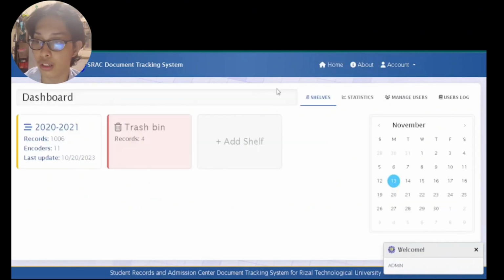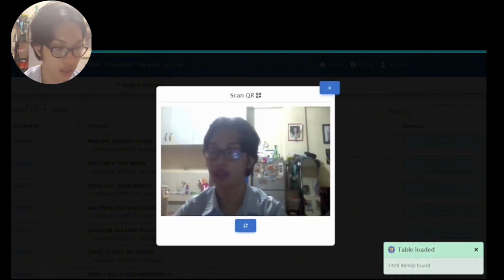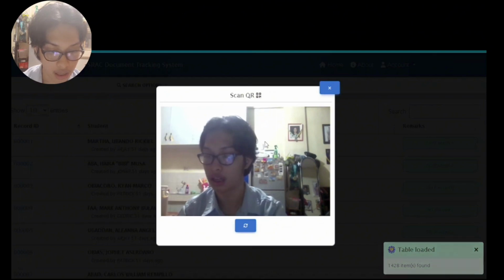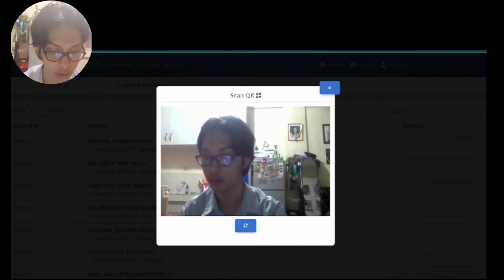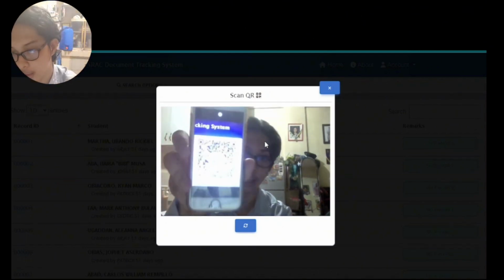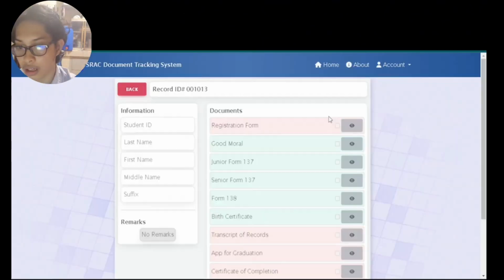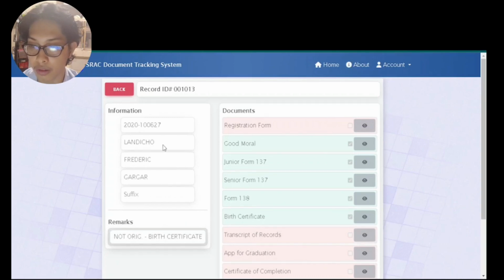And I will also show you one of the search features of our system, which is this scan QR. Let me just activate the camera. I have here a sample QR code that has a student record of our system. So I will try to scan it. Oh, it doesn't work on the first try. Let's try it again. So yeah, we can see here the record of Longitude Frederick, the available documents, and the remarks. And that's it for the admin role of the system.